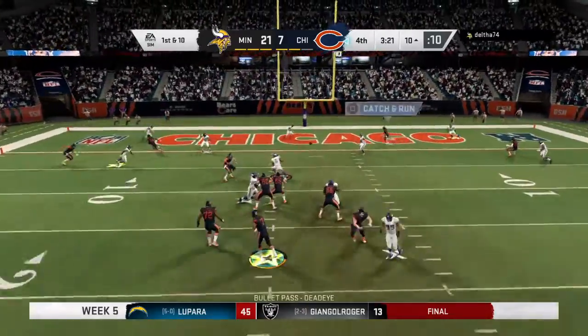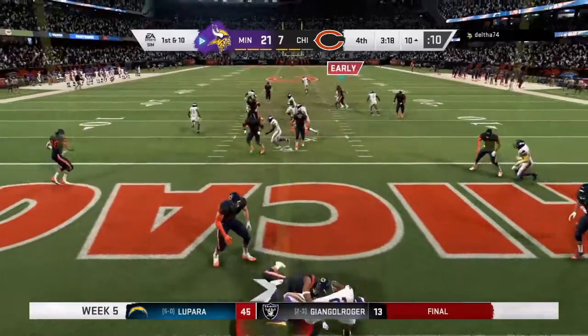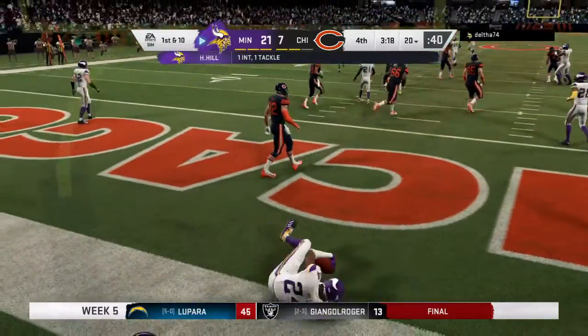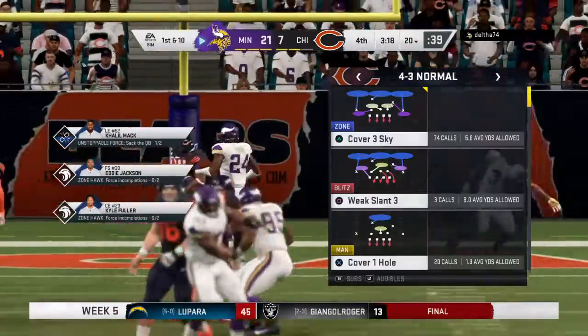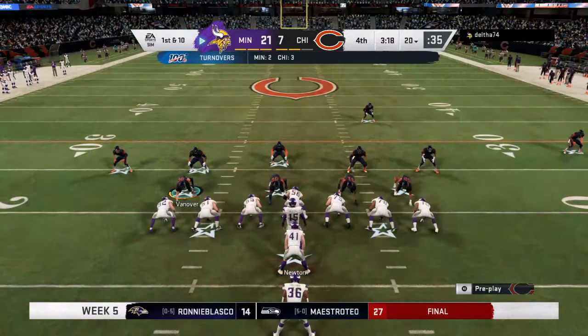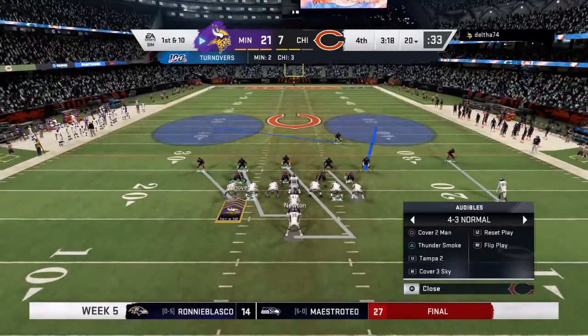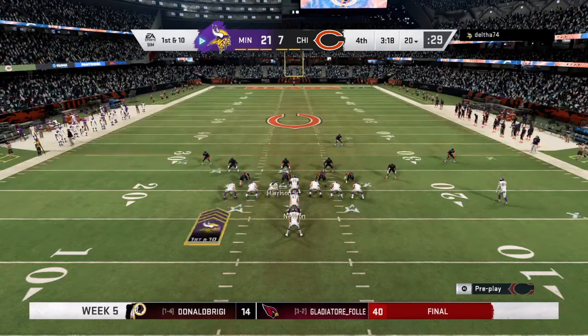On 1st and 10, Dukes. And this is going to be intercepted. Read it well, and it's picked. And a big turnover there as his guys will get the football back. Partner, we always talk about possessions being at a premium in these games, and now in this situation, throwing an interception here when you have to claw your way back in, that one's going to hurt, and in a big way.